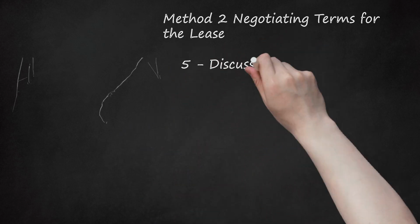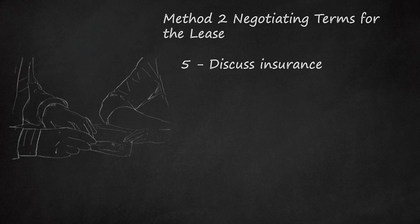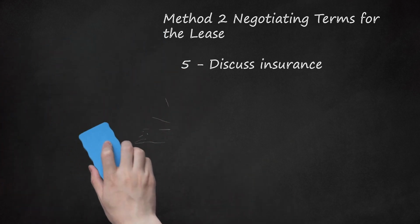5. Discuss insurance. Aside from insuring your business furnishings and equipment that are to be located inside the property, many commercial property managers require the tenant to carry a policy to cover the building in the case of destruction caused by the tenant or their clients and guests. Contact insurance providers to see how much that coverage will cost.